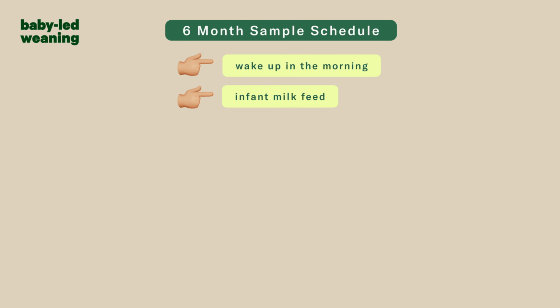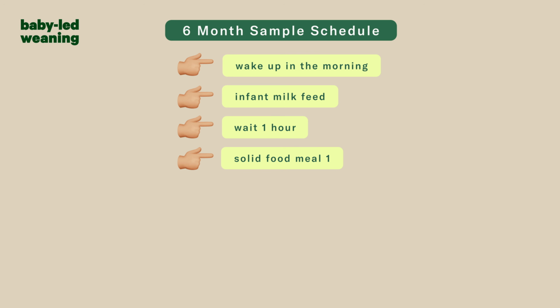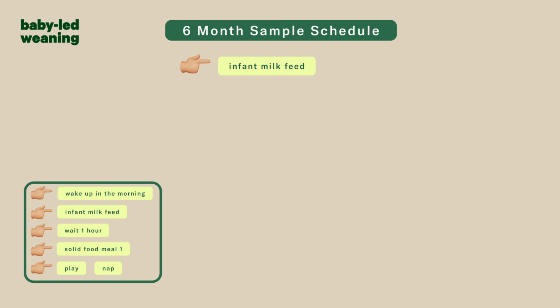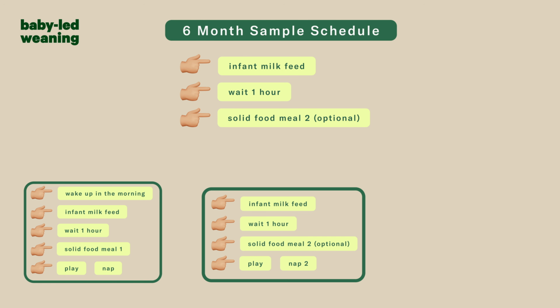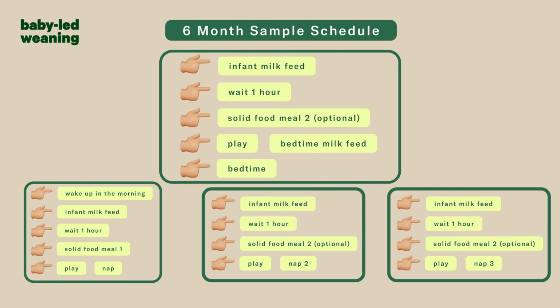So this can look like wake up in the morning, infant milk feed, wait an hour, and have solid food meal number 1. Then play, have your first nap, followed by an infant milk feed, wait an hour, and if you want, you can do solid food meal number 2 here. That's optional. If you skip it, then play, go back down for nap 2. Following that same routine, infant milk feed, wait an hour, put the solid food meal number 2 in there if you didn't previously do it, and so on and so forth throughout the day, finding 1 to 2 times a day where you can do solid foods.